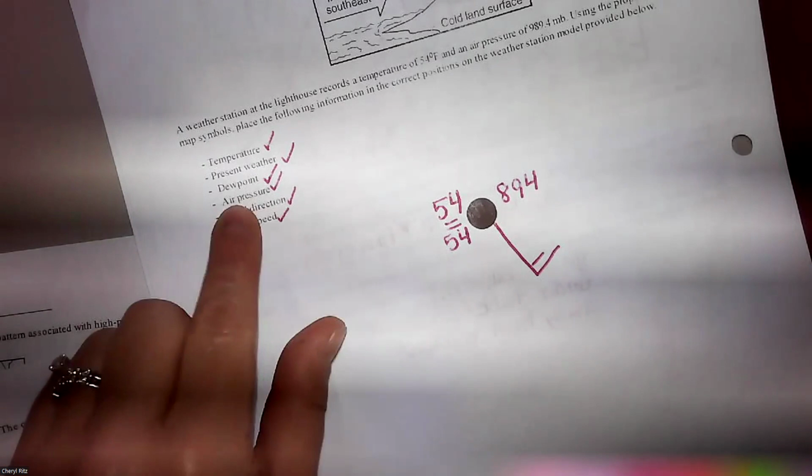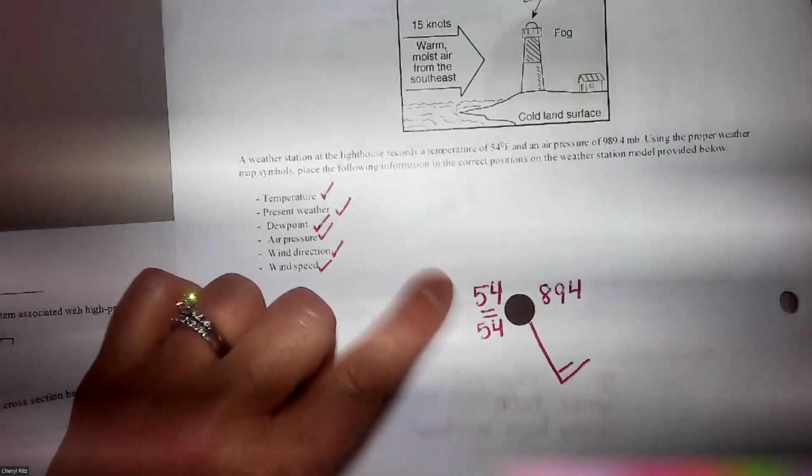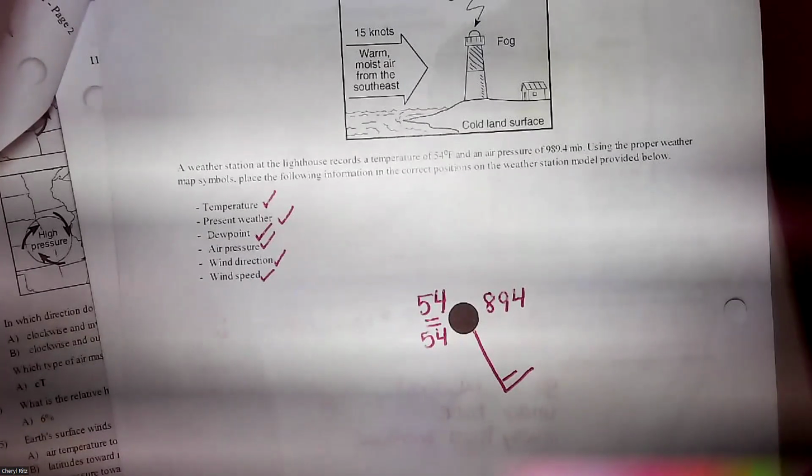This one, again, guys, yeah, I know they didn't give you the dew point. You had to figure it out. Hopefully, you realize temperature and dew point were exactly the same because there's fog. Fog is telling you temperature and dew point are the same.